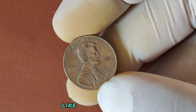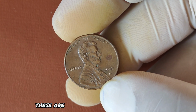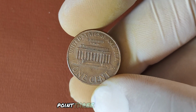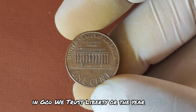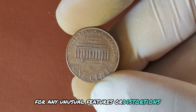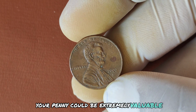1. Look for errors like off-center strikes or doubling of Lincoln's face or the date. 2. Look for die cracks. These are small, raised lines on the coin that occur during the minting process. 3. Check the letters "In God We Trust," "Liberty," or the year 2002. 4. Look for any unusual features or distortions. If you find any of these features, your penny could be extremely valuable.